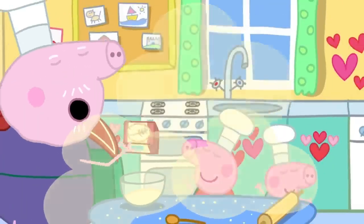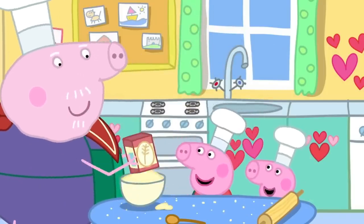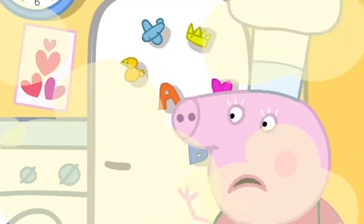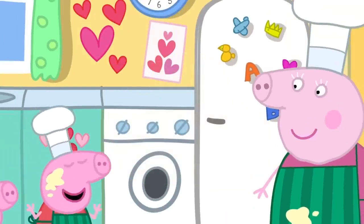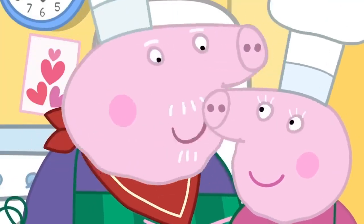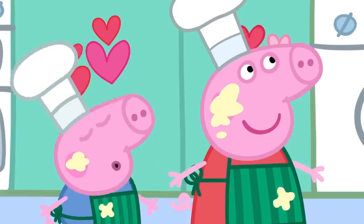It's Valentine's Day. Peppa Pig and George are making a special dinner for Mummy and Daddy Pig. Grandpa Pig is helping. My goodness! We're making special Valentine's pizza, Granny Pig. Because Valentine's Day is all about showing others that you love them.